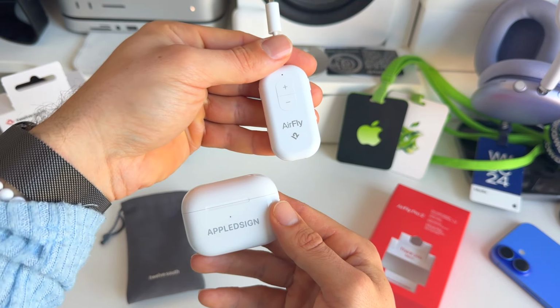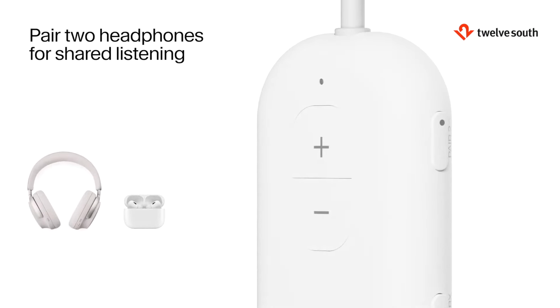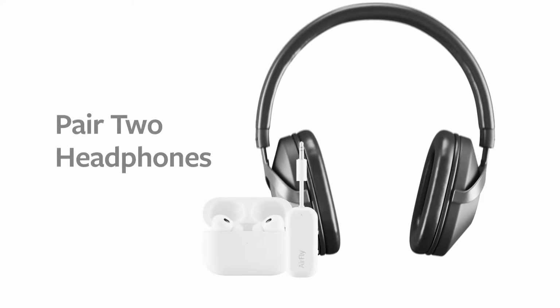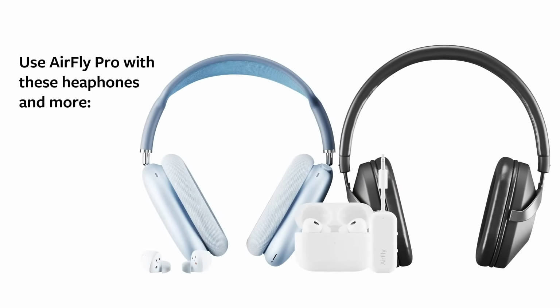So when it comes to pairing your headphones, both AirFly Pro 1 and AirFly Pro 2 can pair two headphones, but it was a little bit less easy to do that on AirFly Pro 1. We only had one way of pairing headphones or AirPods, whereas now you have two dedicated pairing buttons, and this makes it so much easier. So you can pair or unpair one pair of headphones or AirPods really easily and have the other connected without any problems. And this was a bit more tedious with the first generation of AirFly Pro.